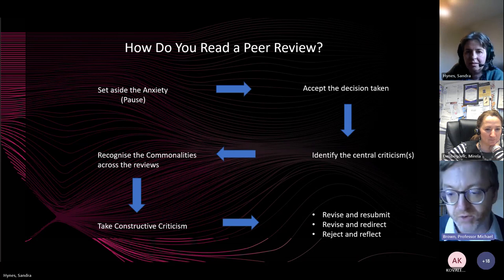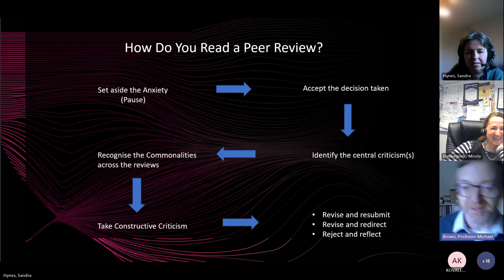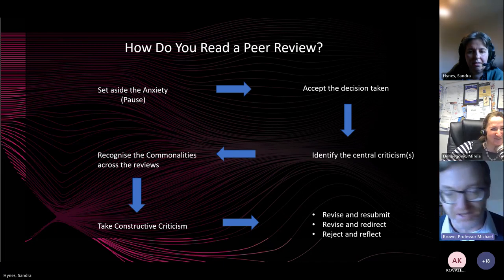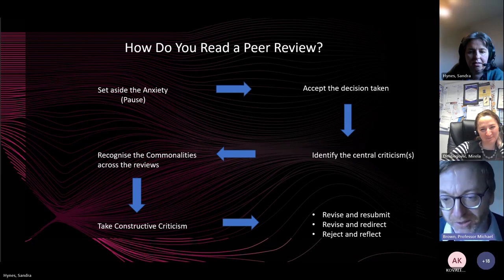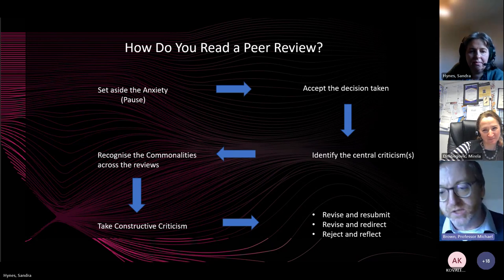And certainly don't spend your time trying to identify who wrote the review in question. That's a very foolish habit that people develop. I know people have been misidentified as reviewers and grudges have long been held based on reviews that people thought they wrote when they didn't. So try and avoid all of that and instead just simply accept the decision that's been taken.